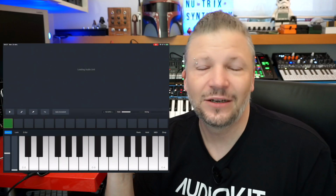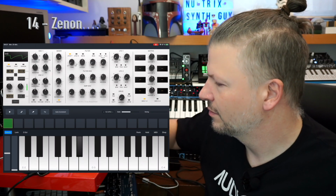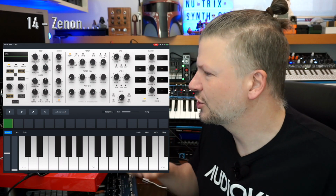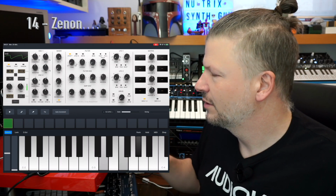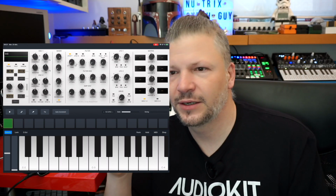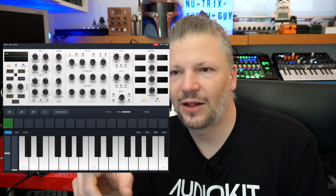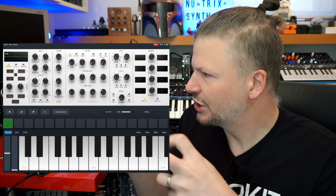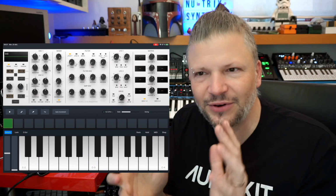You have Xenon, which sounds analog. It just sounds so rich. And that's what I love about this one and the Alpha from Bliss. These sound almost analog. They're really rich sounds, round, clean, fun.